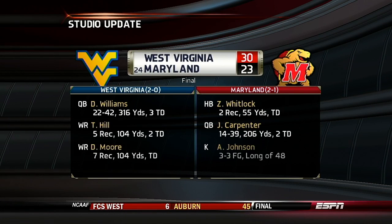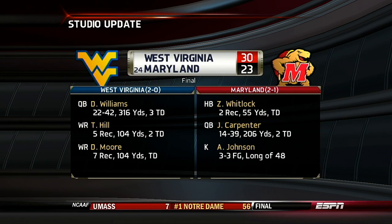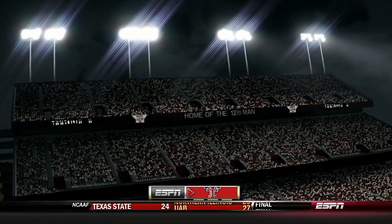The Terrapins were ranked 24th. Now the loss is likely to knock them out of the poll. And for West Virginia, they've won 2 straight. The Mountaineers prevail by 7. All right, Reese, back to our game.